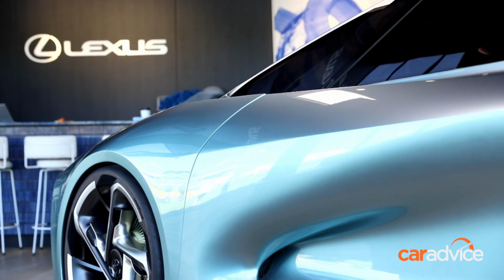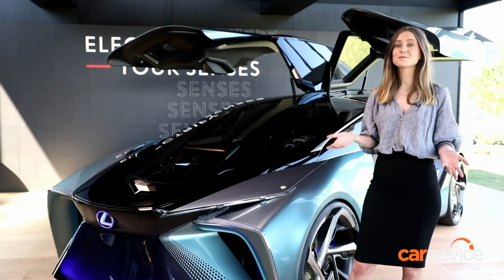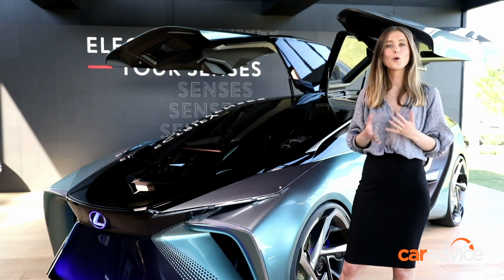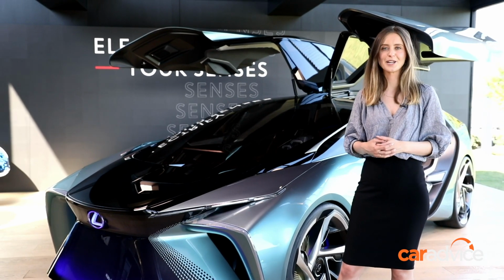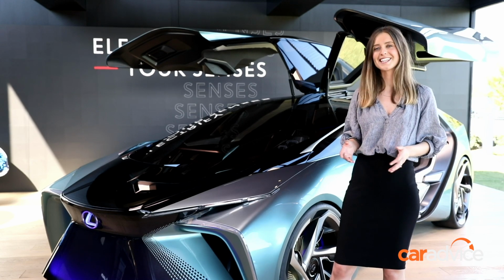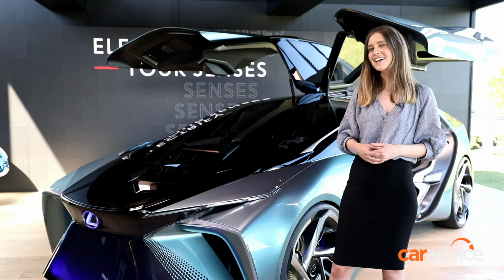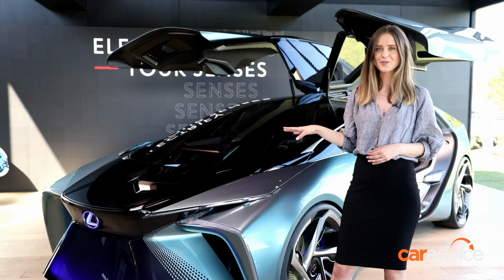This might look like something out of a sci-fi movie, but Lexus is planning to have an electrified version of all of its models available by 2025, including the incoming UX300e, which is landing in Australia in 2021. So, needless to say, it might not actually be that long until you see something like this next to you at the traffic lights.